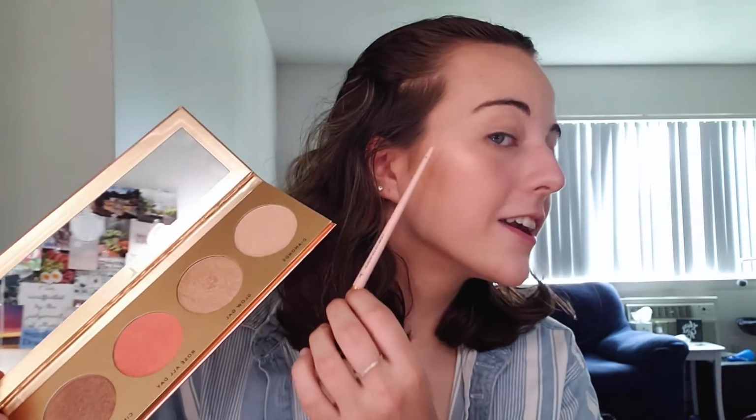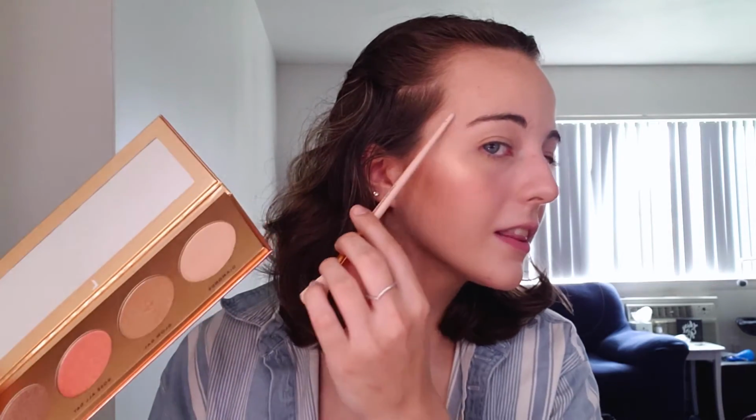I just realized that I didn't contour my nose, but that's not a big deal. So I would say the highlighter is for sure a win. Look at the glow that it gave me. And I think the brush did a good job at putting it on my face, I guess. I'm just gonna pop on my brows and then we'll get on to the eyes next.